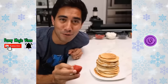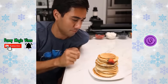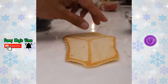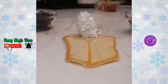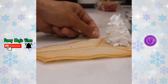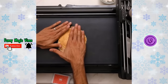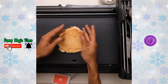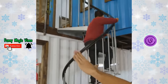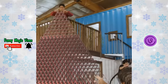Whoa. Optical illusions made with, of all things, pancakes. It into the pancake, and as I press it in, it's actually. Whoa. Designs. All right, we're actually setting the world record today for the highest pyramid in North America made out of cards. Focus up, dude, you got this.